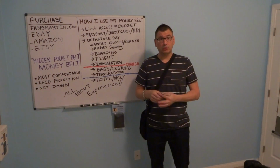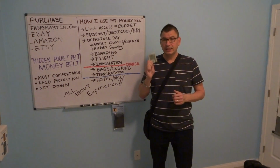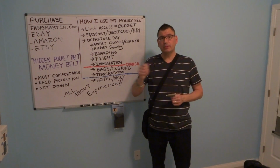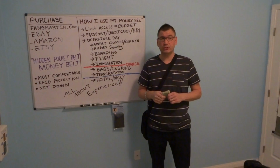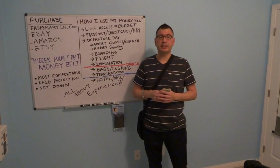So if I'm buying bottled water, street food, or some small item from small vendors, I want to use exact cash, okay? So that's one reason where you can get scammed. If you give them a 20 or a 50 or 100, they can give you back 1 or 2 20s of counterfeit money. So when you're buying small stuff from small vendors, try to keep the exact change.